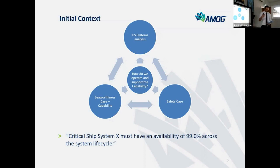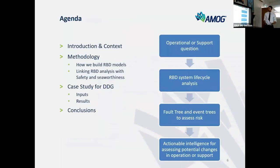But we're going to try and increase the fidelity of the models by using the method I'm going to talk through today. And we're also going to try and make those linkages and build an argument that the ship is safe and that the ship is seaworthy. And of course, the end goal is to develop an analysis product that's capable of delivering actionable data to the in-service decision makers about how changes in the way they operate it will actually affect that high-level goal or requirement.